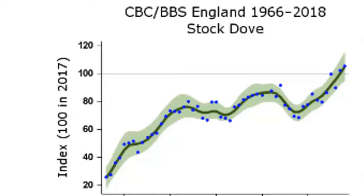Interestingly, stock doves use nest boxes, very much like a kestrel nest box, and they respond very positively to them. And there's lots of pairs using nest boxes. They also use owl nest boxes. And so there's no reason to see why this very steady increase cannot keep happening. Certainly their nesting success is increasing all the while. So quite a good success, this species.